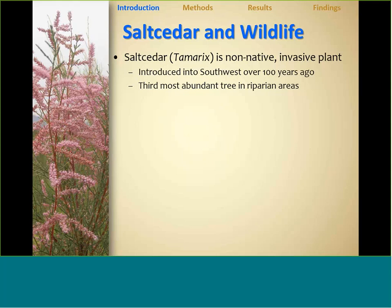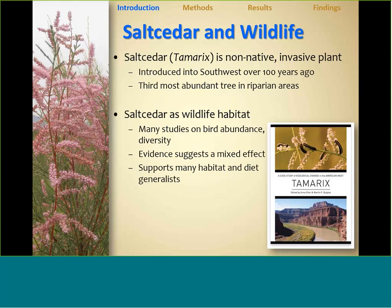Because it's such a common plant, there is a large body of research and literature describing the effects of salt cedar on everything from flow regimes and soil to native plants and wildlife. If our listeners aren't familiar with the relatively recent book by Anna Sher and Martin Quigley titled Tamarix, it's a great resource. Looking at some of what we do know, salt cedar has the chance of forming large, dense monocultures, and these dense monocultures have been linked to declines in diversity of native plants and wildlife.